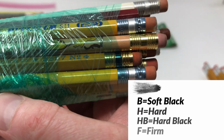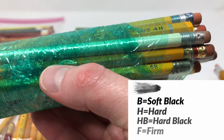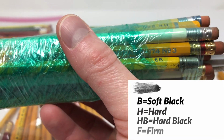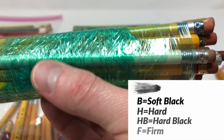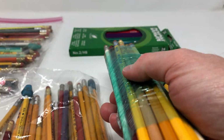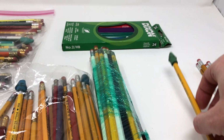And then some of them have F, all right? And so that's going to be firm. So you have B for soft black, you have H for hard. You've got HB for hard black, and then you've got F for firm. So the graphite is what's in the pencil lead, what makes up a pencil lead.